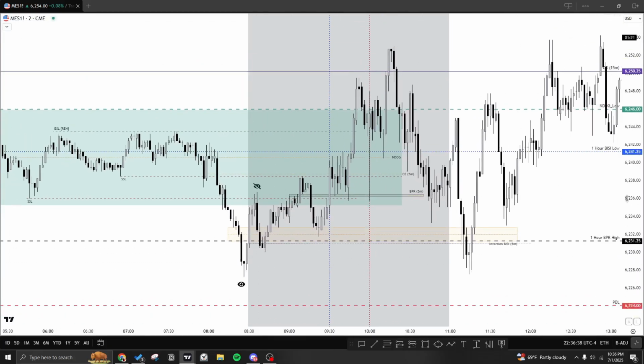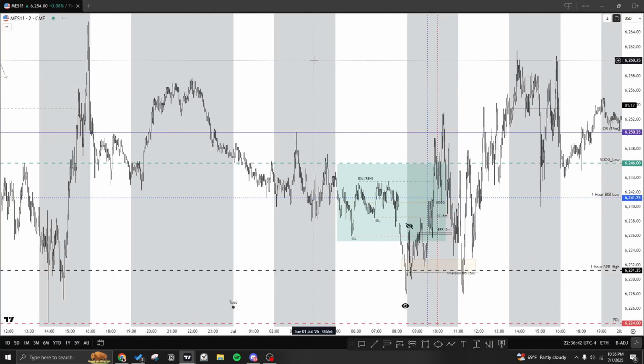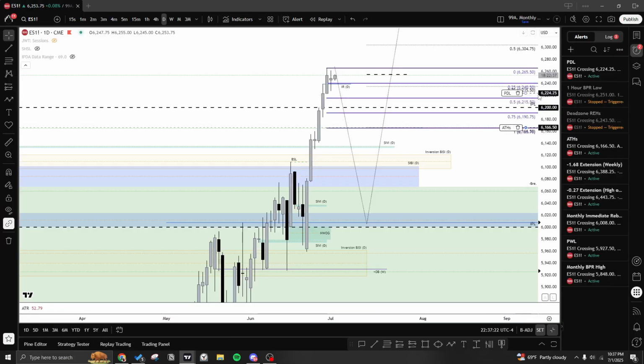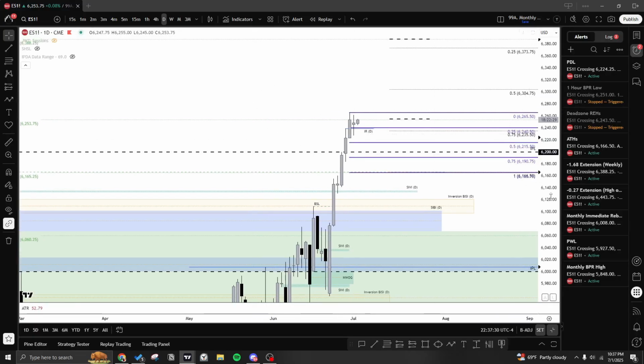So overall, we retraced higher, broke above this high. I'll have to do my daily analysis tomorrow morning, and I'll share my thoughts for where we're gonna go next. We're just gonna watch and see how the overnight session trades. I'll do my daily analysis, and I'll keep you posted. So just a quick little review.